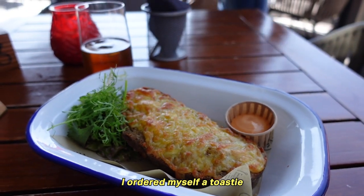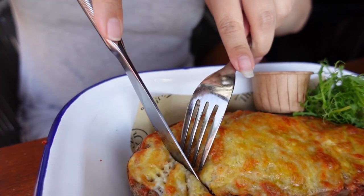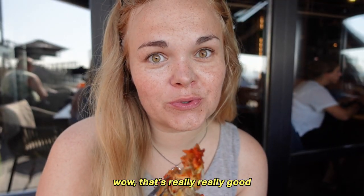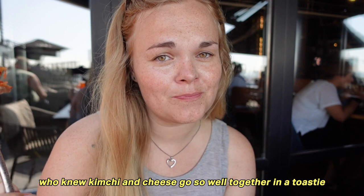I ordered myself a toasty. To be exact, it's a cheese kimchi toasty. Let's try it. Wow, that's really, really good. It's a bit spicy, but also very cheesy. Who knew kimchi and cheese go so well together in a toasty?